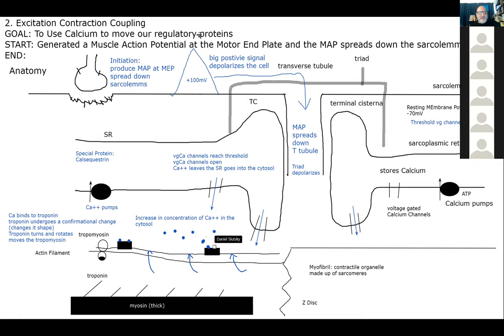And now that the tropomyosin is out of the way, the active site, or we can call it the myosin binding site, both of those again acceptable terms, on the actin is exposed. And this allows our myosin head to grab the actin and start the contractile cycle.